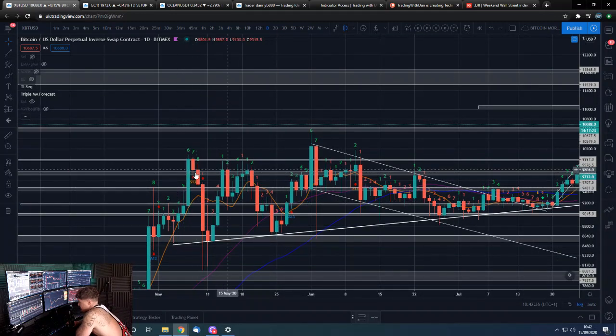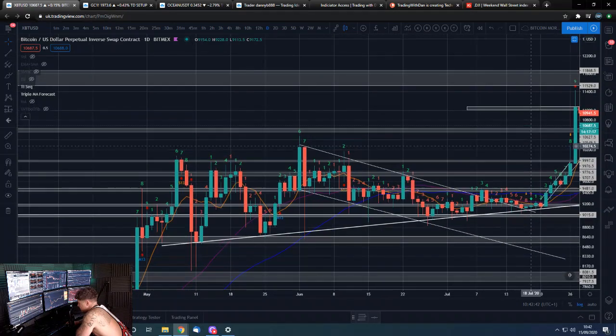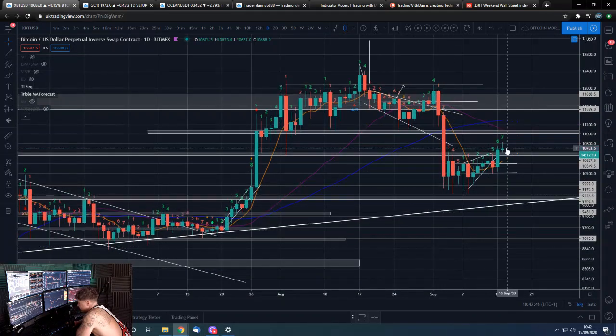So we sort of break out of a bit of a range. There's your 7 candle, and then look what happens. There's your 8 candle, and there's your 9 candle. So we're currently down here. Here is your 7 candle. What's your 8 and what's your 9 candle going to look like? Are we just going to basically have a Bart Simpson over the next 2 days and get back to 12k?